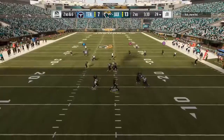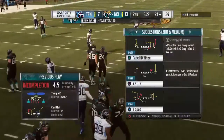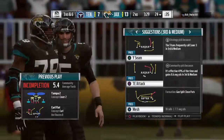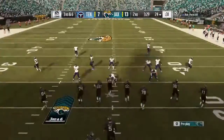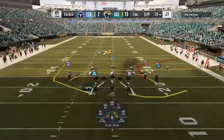On 2nd down, here's Bortles. And he takes a shot on the release as this will be incomplete. Pressure, and that's certainly going to be a key to this game going forward. And that time, they were able to get in there and influence the throw. And remember, quarterbacks have got to get rid of it. They don't have the Tucker rule that they can fall back on anymore.